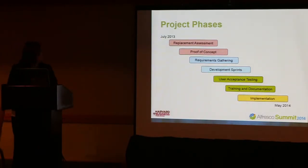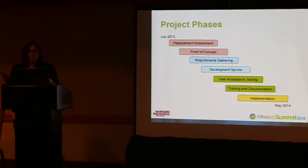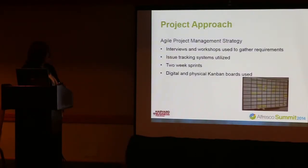So we were really careful about implementation, and we did it in a way that we kept the old environment up while we went live with the new one. That gave us a rollback plan, which we didn't need, but it also helped us to ensure that the data validation in the end was accurate and everything was going swimmingly. There are some hurdles. There's no project without hurdles, but it really went well.